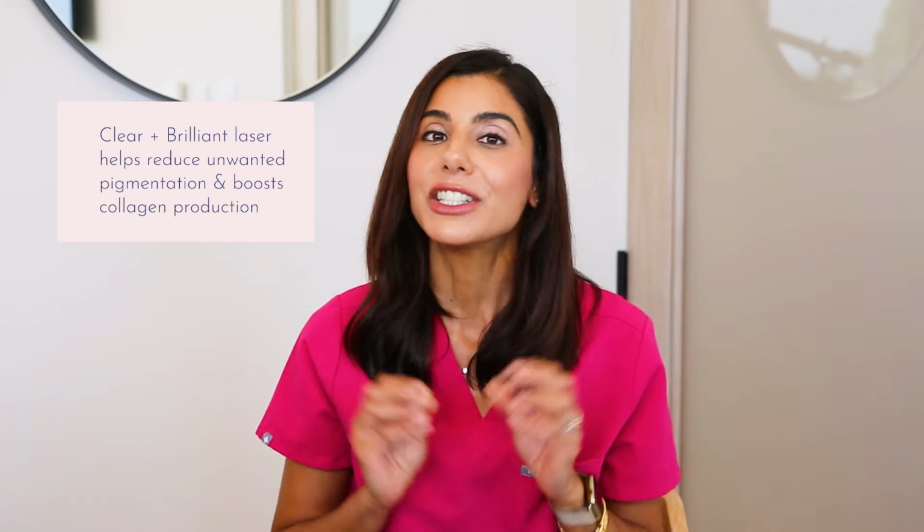So lasers have specific wavelengths of energy that can have specific targets in the skin. Personally, I love the Clear and Brilliant laser. The Clear and Brilliant laser will target unwanted pigmentation and collagen in my skin. So when I want my skin to glow and I want my pigmentation to be even, Clear and Brilliant is what I'm doing on my skin. So I've listed a few that I'm the most consistent with, but I do a lot of other in-office treatments on myself, like chemical peels and lasers that target redness on the skin and collagen stimulation.